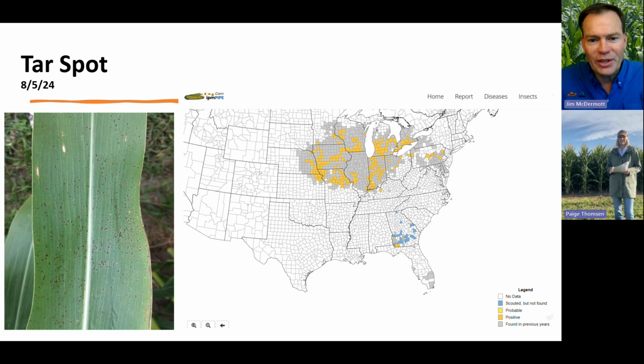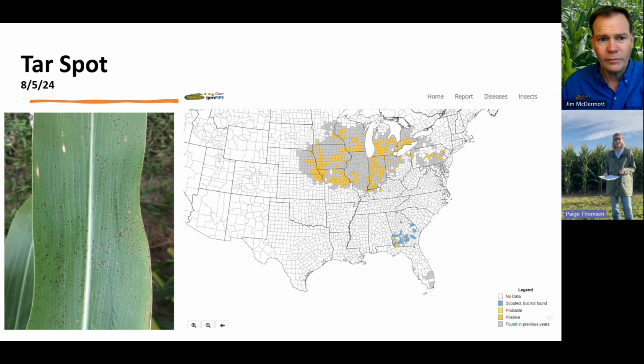But it continues to be out there, though I guess it hasn't moved a lot. But your thoughts on Paige? Yeah, I'm just seeing this one a bit more as I get into fields this week and late last week. Again, mainly in that mid to lower canopy where the stomata is embedded into the leaf. I'm not finding much necrosis or whatnot.